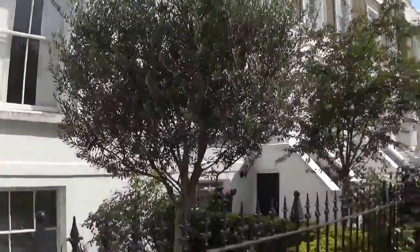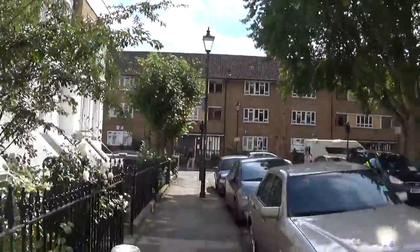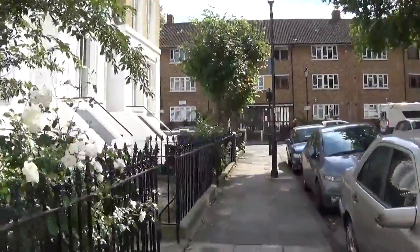Mind you, Brixton's changed a heck of a lot anyway in the last 6 years I've lived in my flat, and I've known Brixton longer than that, maybe over 10 years. But anyway, like I said, it's always changing.